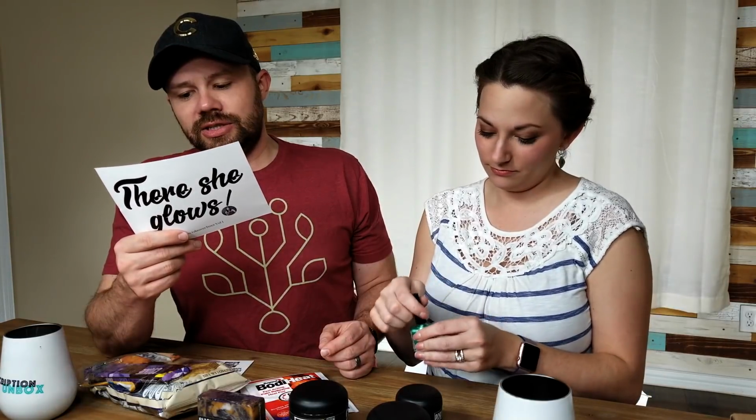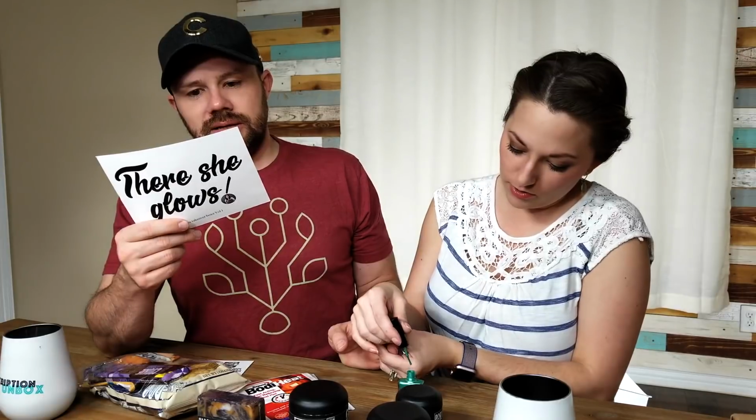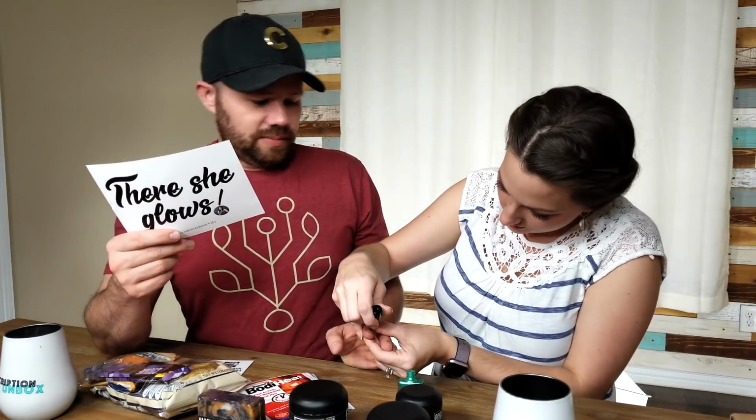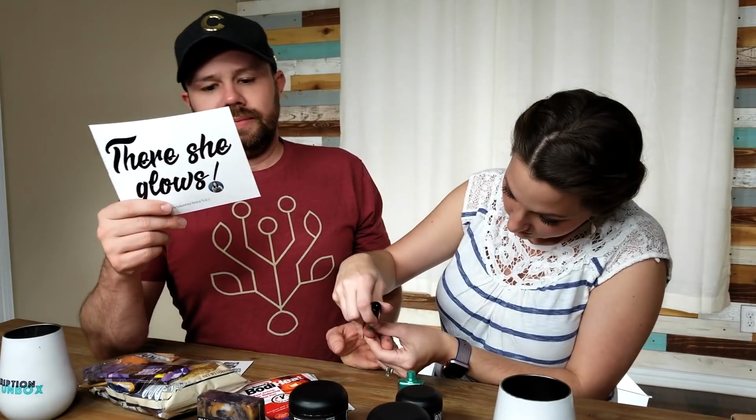This handcrafted bar soap is made with skin softening and moisture retaining vegan glycerin and is sulfate, detergent, and paraben free. Ooh, that's good. I don't know what that means. Paraben is actually not good for you. Are you kidding me right now? What? I'm just checking the color. There's nothing wrong with that.